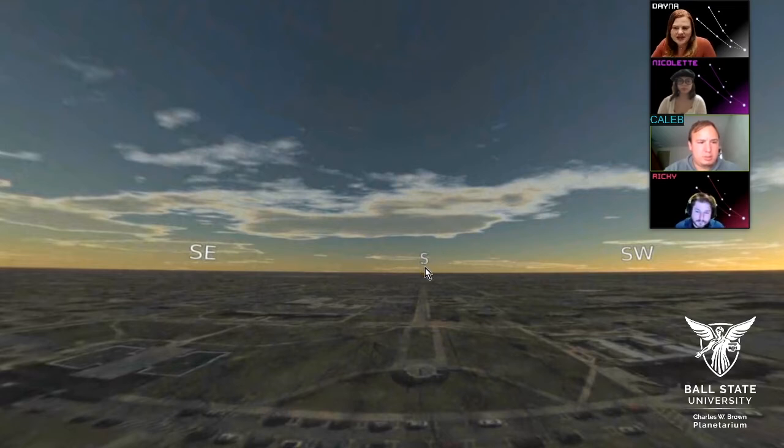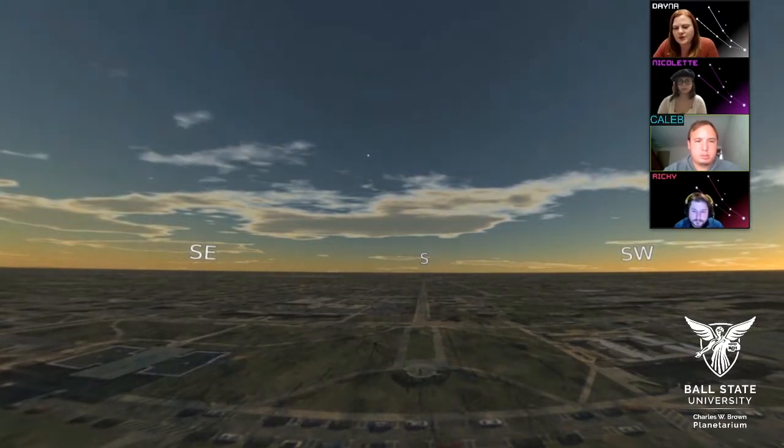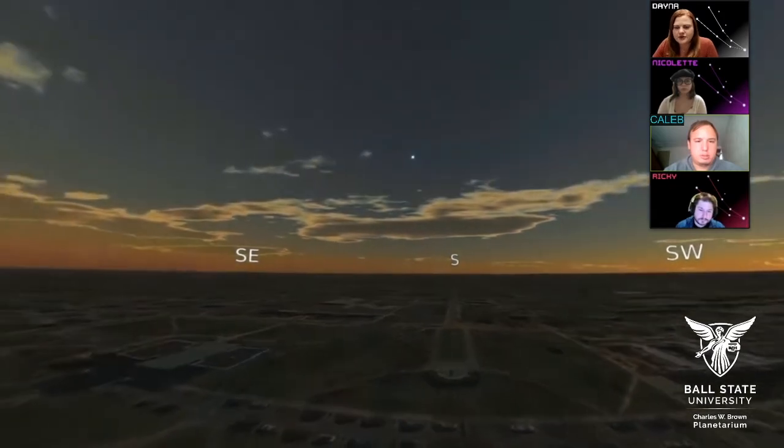We have S for south, SE for southeast, SW for southwest, and of course more of the sky that's out of the field of view here. We're going to shift our view around during the presentation to see different parts of the sky. But in order to explore the sky, we're going to speed up time, and have the sun set over in the west, or appear to set because Earth is spinning.